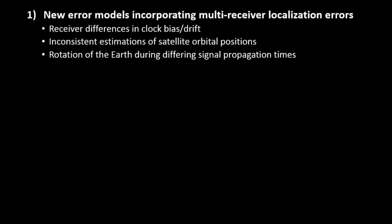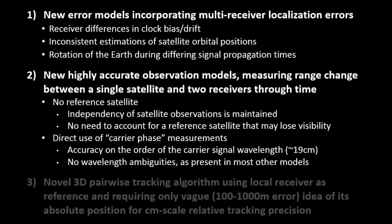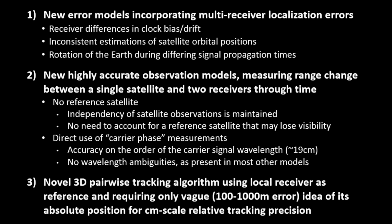We use a threefold approach to achieve this. First, devising new error models that incorporate measurement errors specific to localization in the multiple receiver case, and correcting for these errors. Second, creating a set of new observation models which allow us to use highly accurate accumulated phase measurements of the GPS carrier signal, with no explicit reference satellite or node, to determine the change in range between a satellite and receiver pair through time. Third, using these error corrections and observation models to implement a pairwise tracking function in which each individual receiver node can map the pairwise 3D relative tracking vectors to any number of other nodes in its vicinity without needing to know its own position to any particular degree of accuracy.